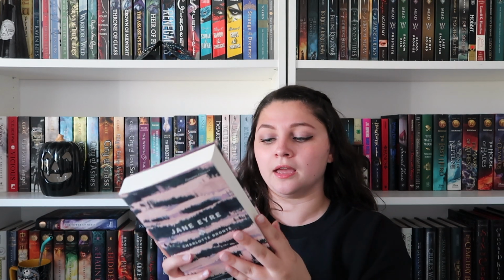These do have like a flap and stuff, but they're just a generic paperback. But I do honestly love these editions, and I really want them to come out with more titles in these editions. So there we go. I promise we're almost done with Jane Eyre.